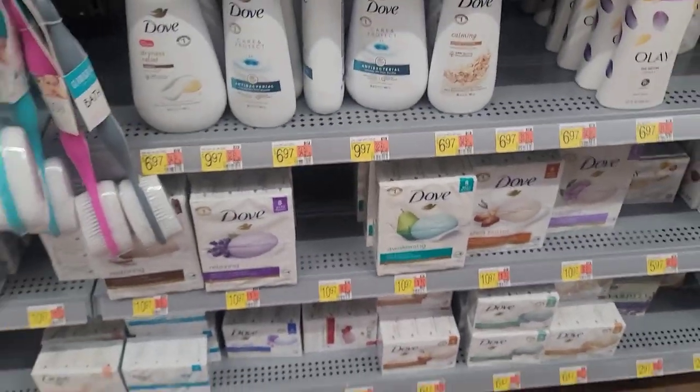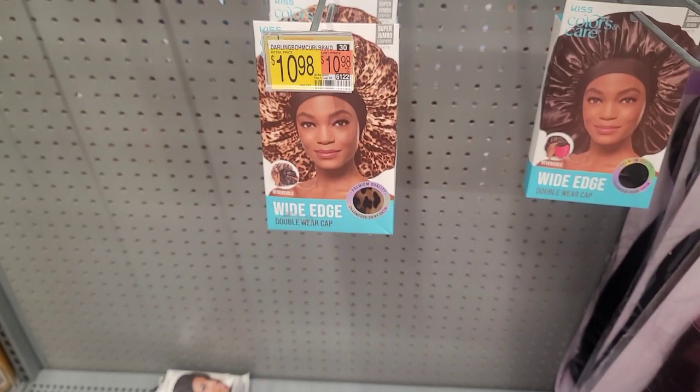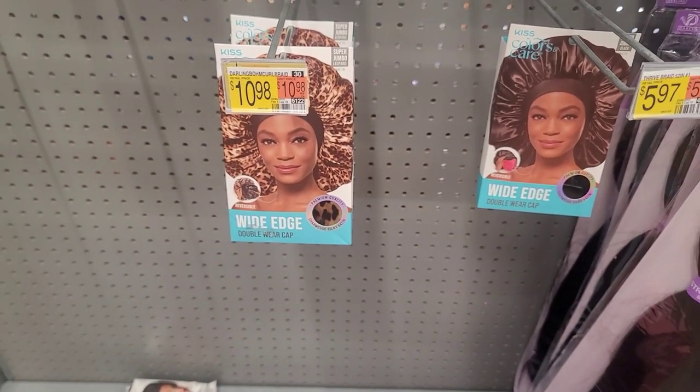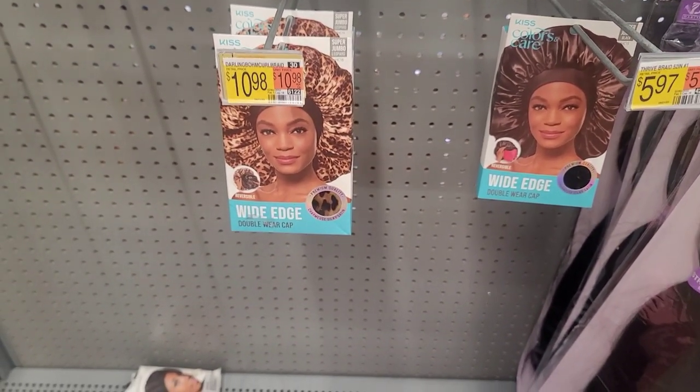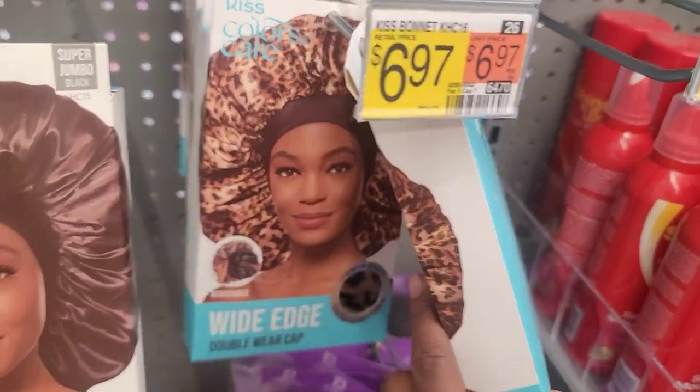All right, on to the next. Y'all know I call myself the leopard princess. Y'all see this? I need this. I don't, but I do, just because it's leopard print. Also with this, guys, it's $6.97. Oh my gosh.